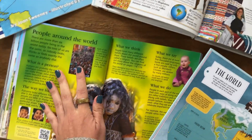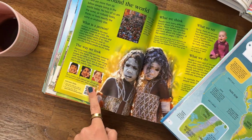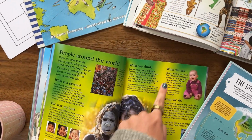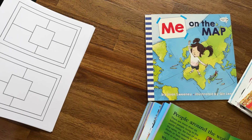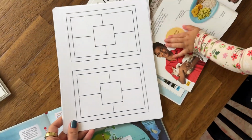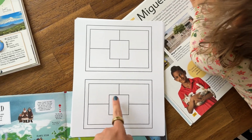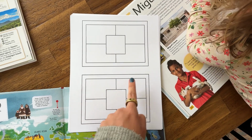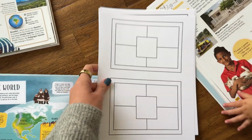And then I have this book too. This is an Usborne children's encyclopedia, but it has a QR code for a day in the life of a child in Egypt. And these are things that everyone does in all countries. And then my big girls will take these sheets and they will take the 2 children from this book, Ollie, careful, that they chose, and they will put Miguel from Colombia, and then they'll write, I eat, blah, blah, blah, I wear, blah, blah, blah, the little things about them here. So it should be a good little lesson.